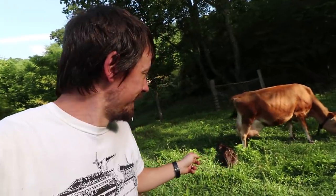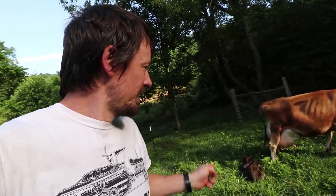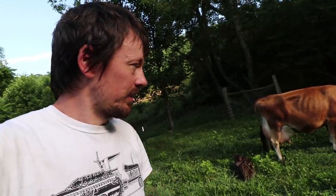I'm not worried about the calf this morning. The calf isn't out of the woods on her first few days, which can be kind of the most vulnerable time, but the calf looks really good this morning. His nursing, walking great, running around.